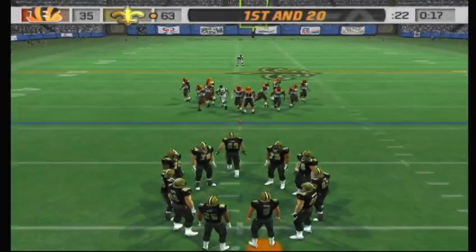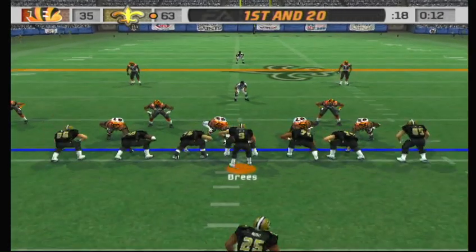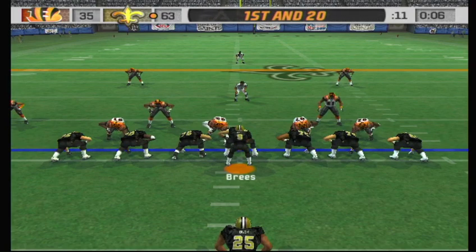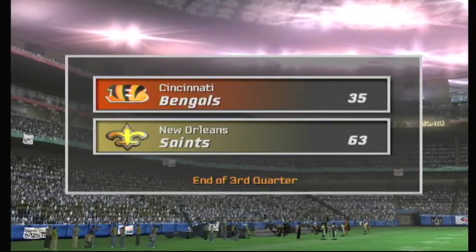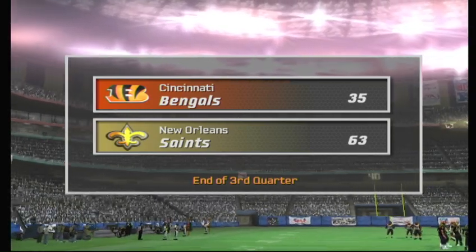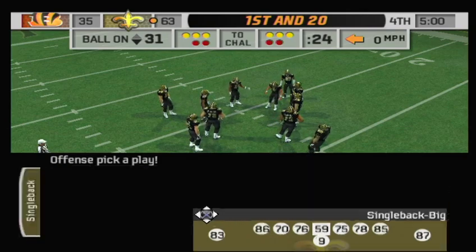The Saints will start the drive at the 31-yard line. First and long. Bush, the lone setback. Stay at home. Everything you got. Yes, on. So we've reached the end of the third quarter with the Saints ahead of the Bengals 63-35. The teams are set for the fourth quarter of play.